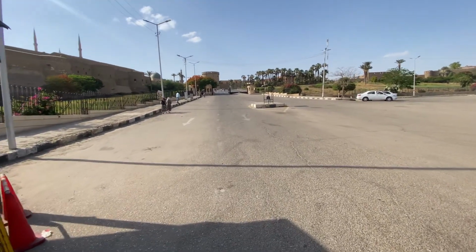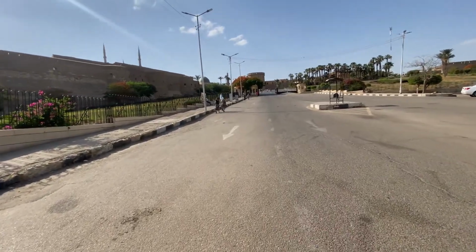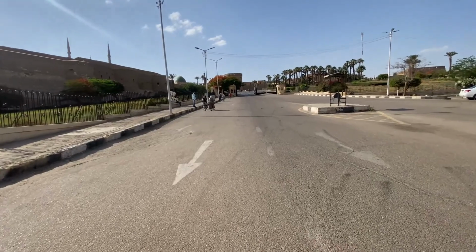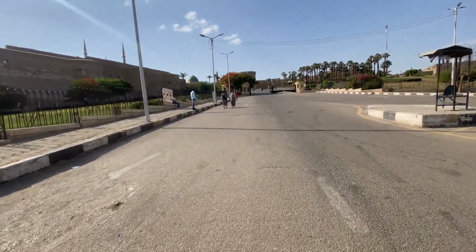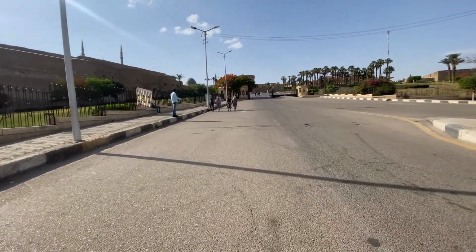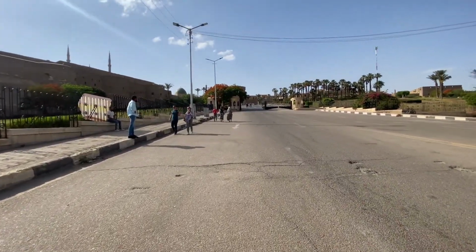Okay, guys, after the Al-Azhar Mosque and the university, we are here at the Citadel and the Sultan Hassan mosque entrance. They're in the same compound. As you can see, we're walking up the hill. It's a pretty decent walk. Let's see if they have any entrance fees or anything, but let's check it out.